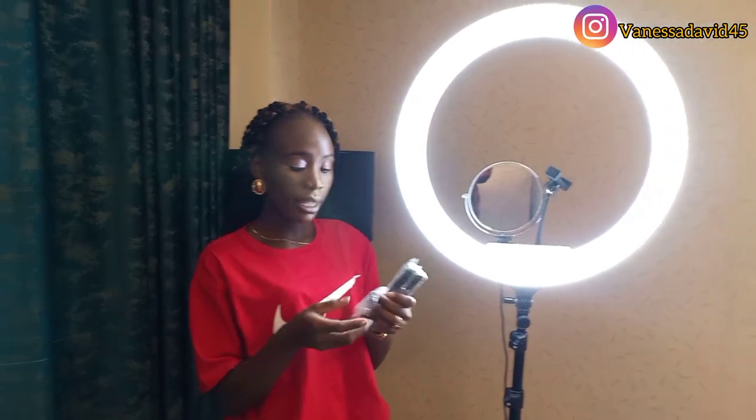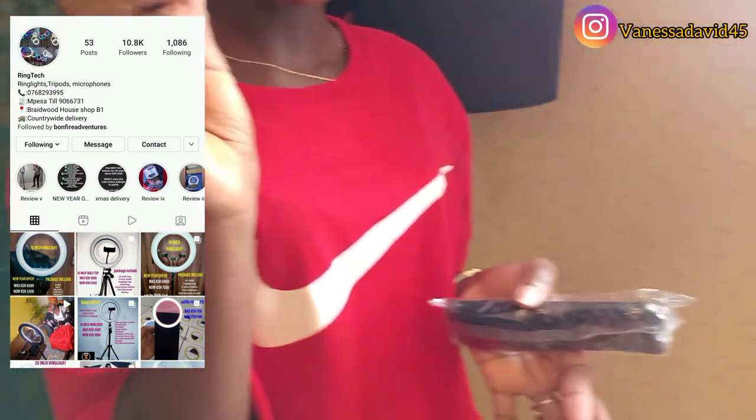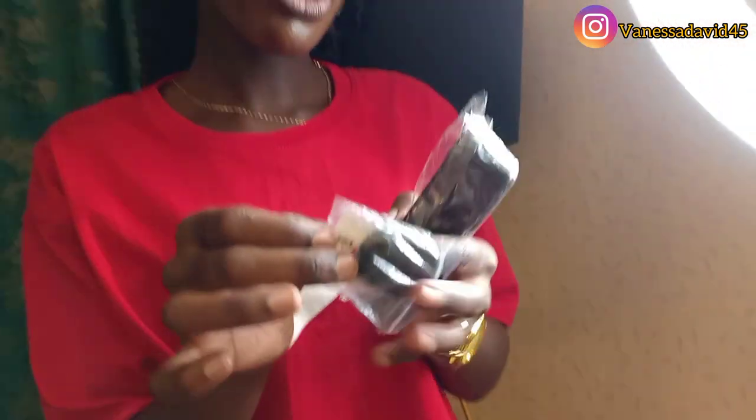It didn't come with a battery, so they said I have to buy the battery. And then it has this Bluetooth shutter for starting and finishing a video or taking photos, which you have to connect by Bluetooth with your phone, but I'm not going to now. I think I'll try it after I finish this video. Like I said, I bought this ring light for 10,000 Kenya shillings from Ring Tech.